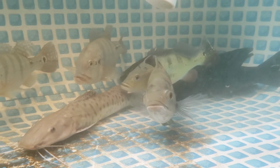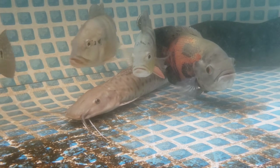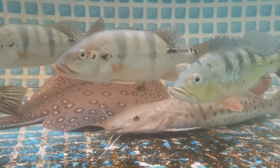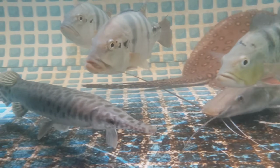Now, I just cleaned this pool pond out a couple hours before filming. Probably shouldn't have done that, but I wanted to get some of the algae up. But the water is a little cloudy due to that, with everything being kicked up. But as you can tell, everybody's doing great.